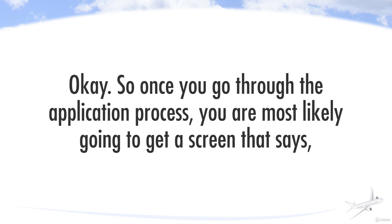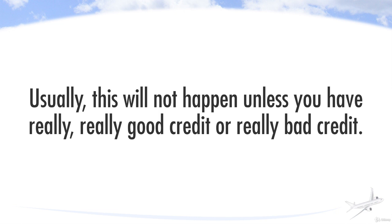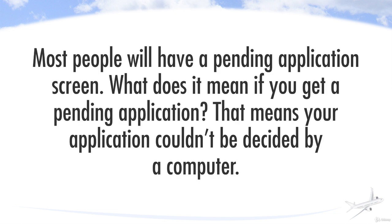Once you go through the application process, you are most likely going to get a screen that says your application is pending or that your application is being reviewed. Sometimes, say 20 to 30% of the time, you'll get either an instant approval or an instant denial. Usually this will not happen unless you have really, really good credit or really bad credit. Most people will have a pending application screen.